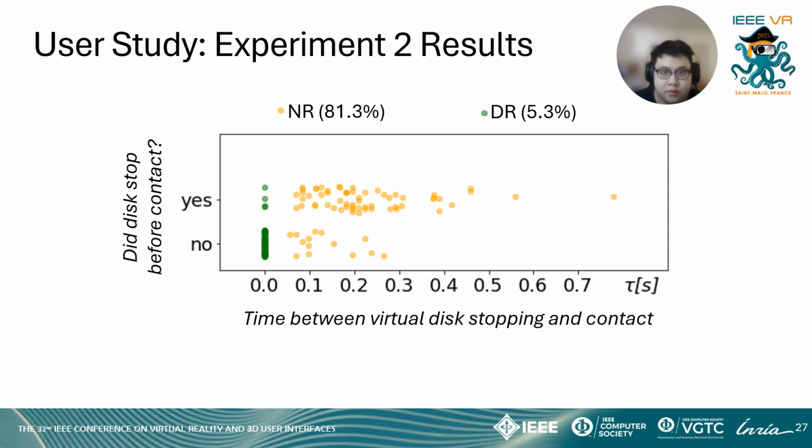Here are the results of the second experiment. The x-axis tau shows the time between the virtual disk stopping and the contact. As you can see, for the control condition, no redirection, the participants can tell the disk stopped early even for a tau value of 100 milliseconds. With our dynamic redirection, however, participants perceived the virtual and physical contacts as well synchronized.